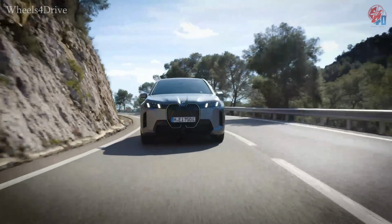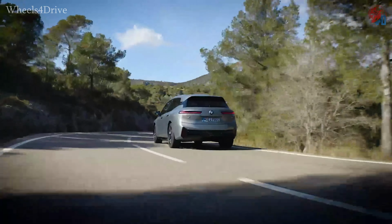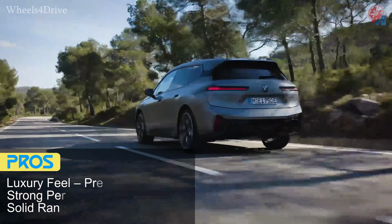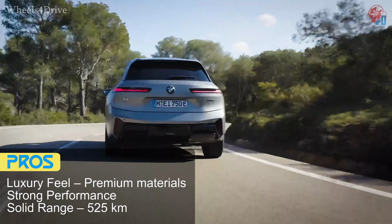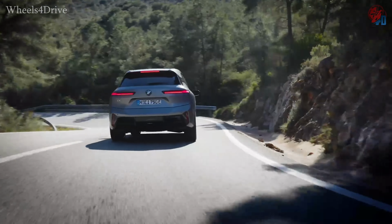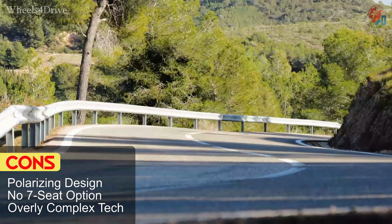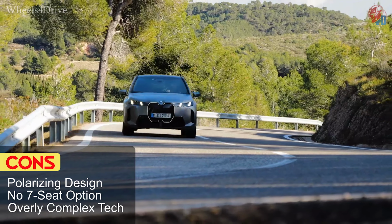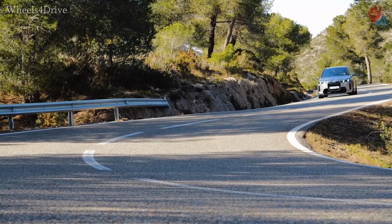So, final verdict? The 2025 BMW iX xDrive60 is a tech-loaded, luxurious beast with jaw-dropping performance and solid range. But it's not perfect. That polarizing design, the occasional tech quirk, and the steep price tag might give some buyers pause. What do you think? Would you take the iX over a Mercedes or Audi?